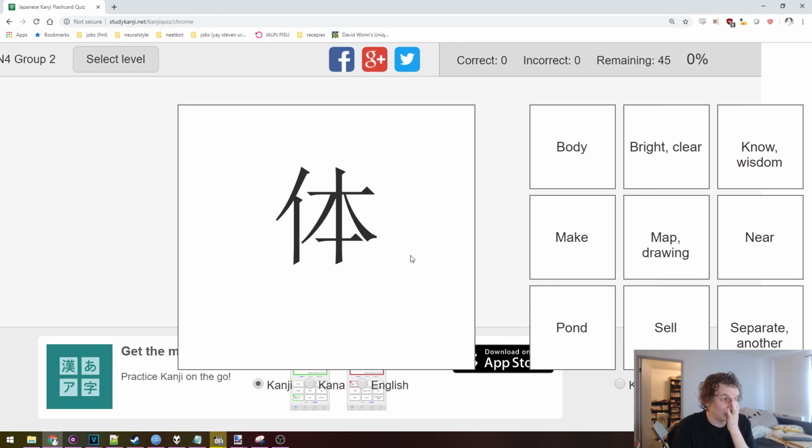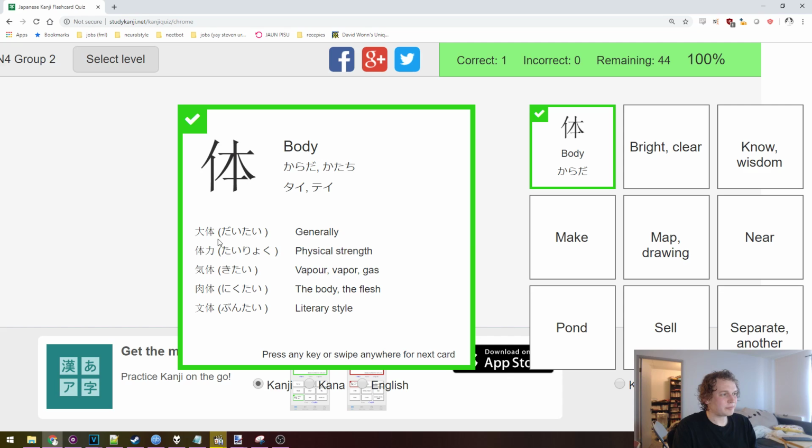There we go. It wasn't scrolling over too well. This is one that we've seen in a few other compounds, and I was pointing out it means body. So if you think of this book radical as meaning the true or real part of something, then the true or real part of a human is, unfortunately, just the body. And this shows up in all sorts of compounds where it doesn't really literally mean just your physical body, but it does mean that too. So here, physical strength, tairoku, has a lot to do with the body, but daitai, to mean generally, I don't understand at all.